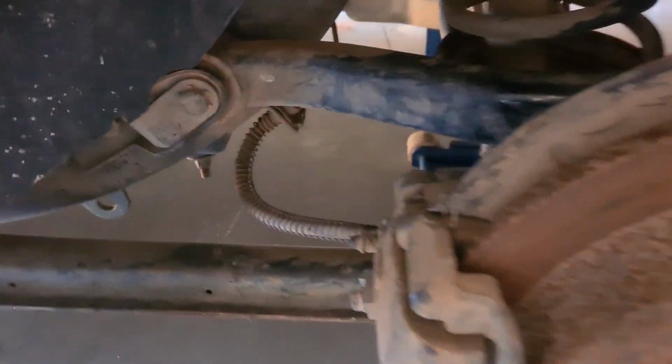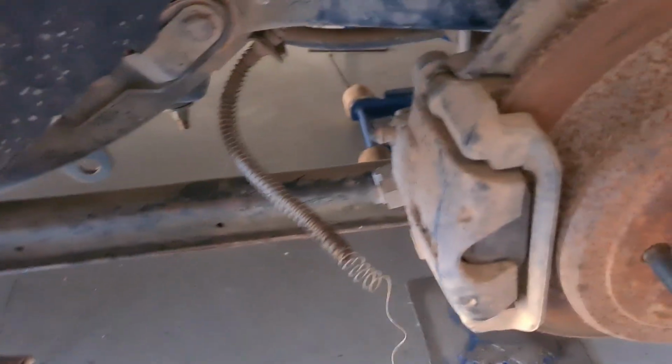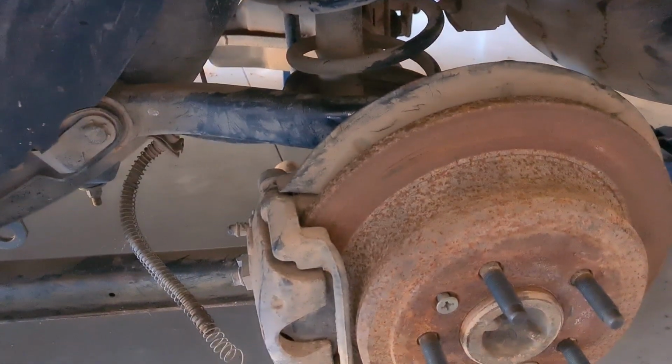Alright, so the next thing to replace is this brake line, because it is snipped in half. So I got one from you pull it, just pull it off, put the new one on. I'm going to bleed the brakes at some point today as well.